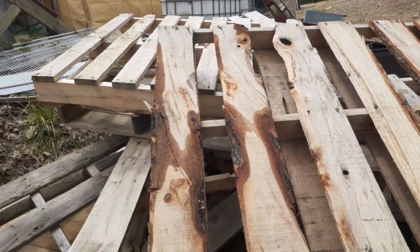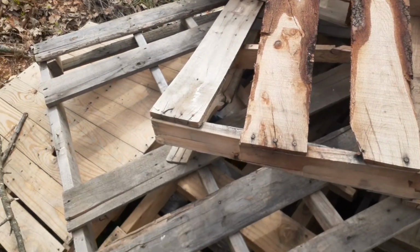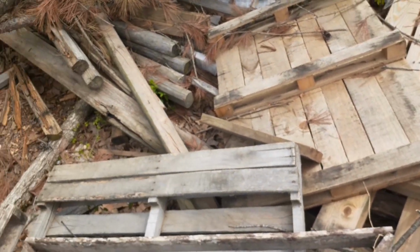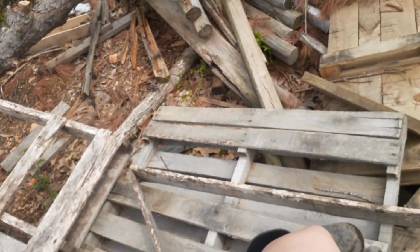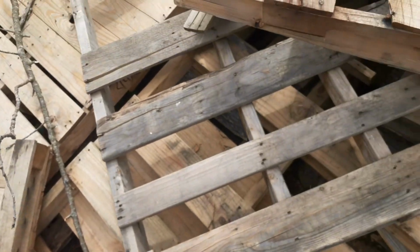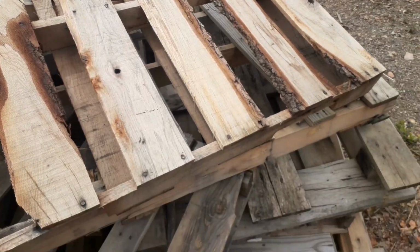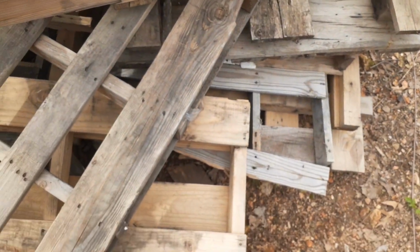All right, as you know, we are notorious for using scrap wood and pallets to build just about anything we need. So I'm over here in our lumber yard looking for just the right pieces to build our door frame and get our coop all finished up.